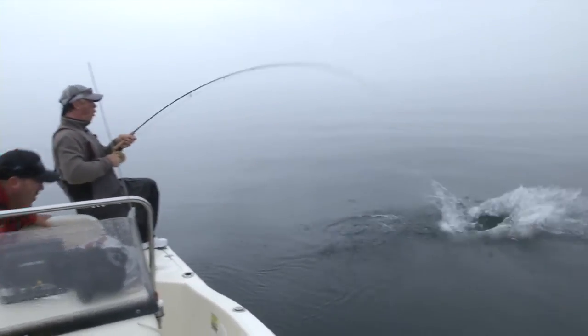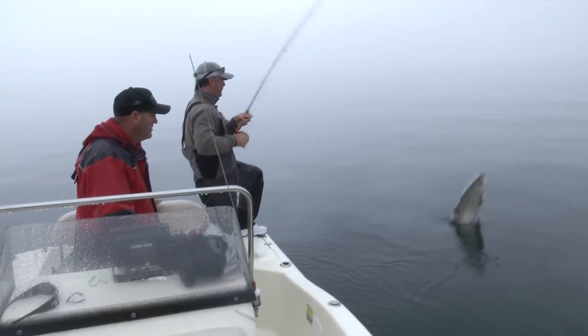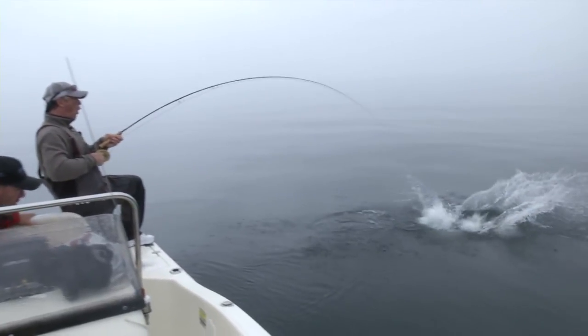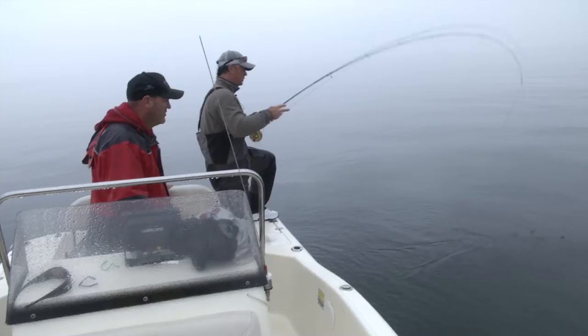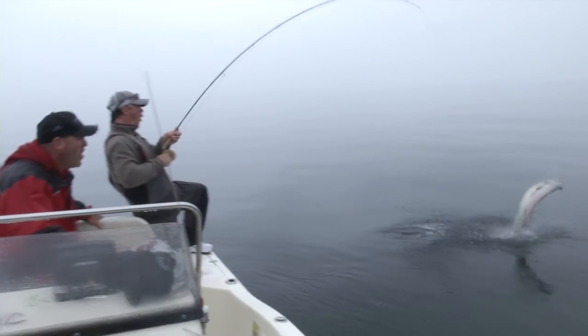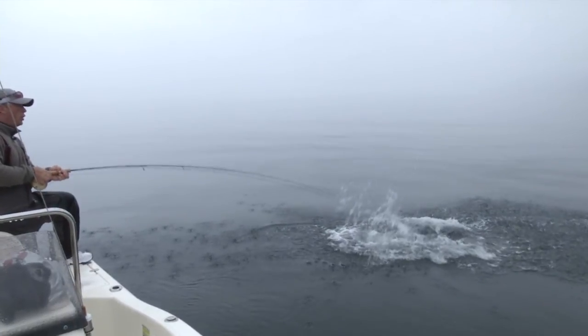Ooh, there we go. Oh, good Lord, that's not a Chinook, it's a whale. That was awesome. What type of fish does that? Hey, hello. After 30 minutes later, 2 feet out of the water.